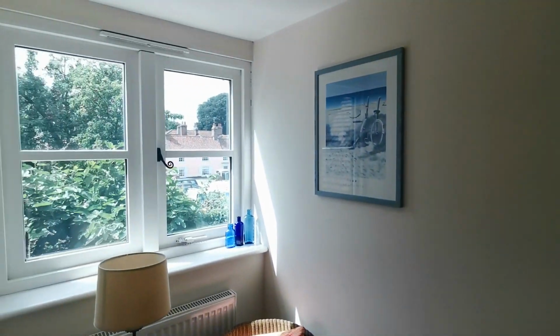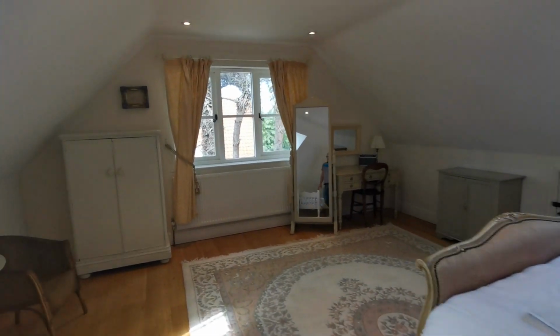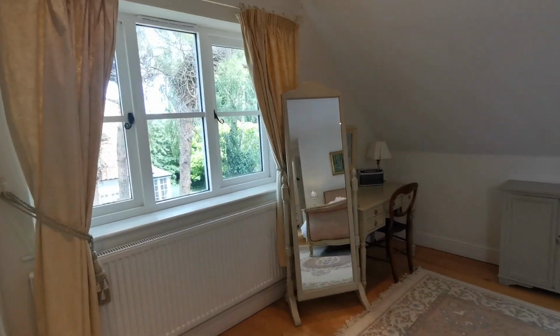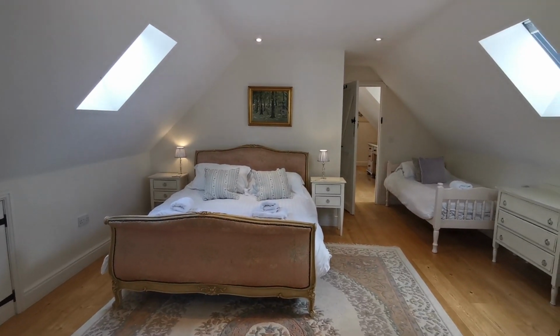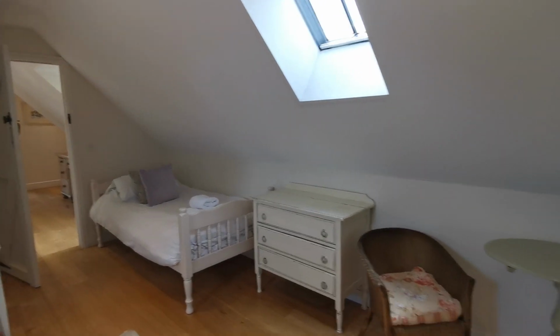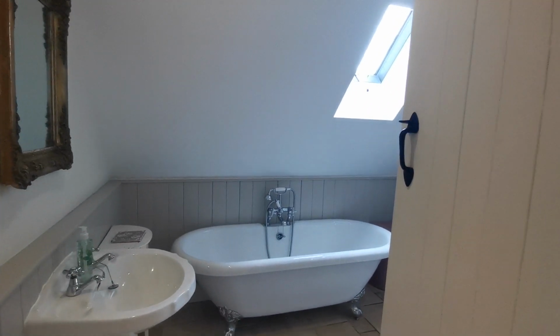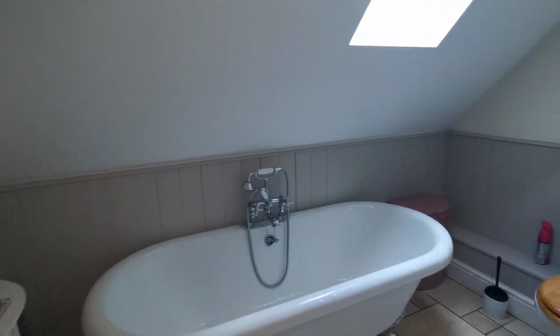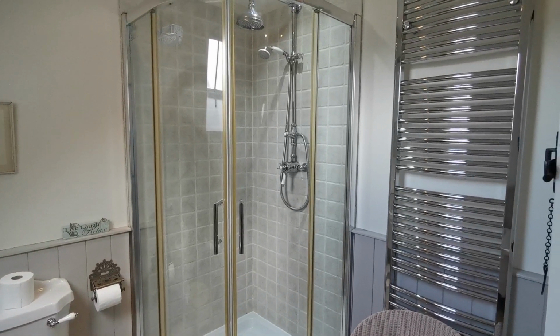again with a small seating area overlooking Blakeney village, is the master upstairs bedroom. Lovely large light room with 2 Velux windows and an end window. Big French bed, twin bedsides, a single bed in here for a child to share with parents if they choose to, and the ensuite shower and bathroom for this bedroom. Wash basin, roll top bath, low level toilet, and another full-size walk-in rain shower.